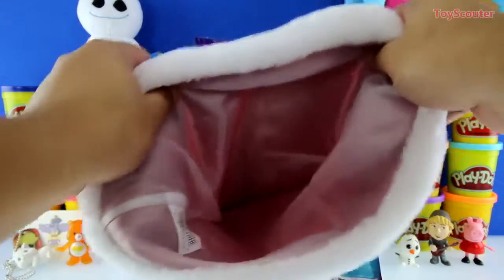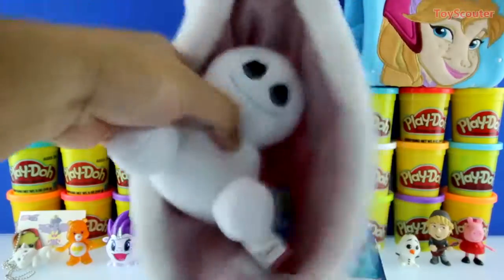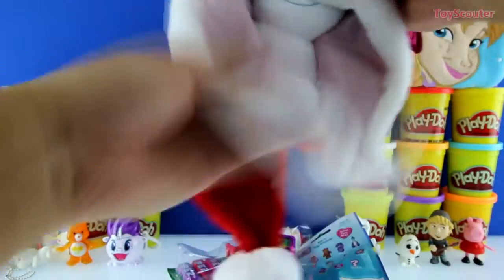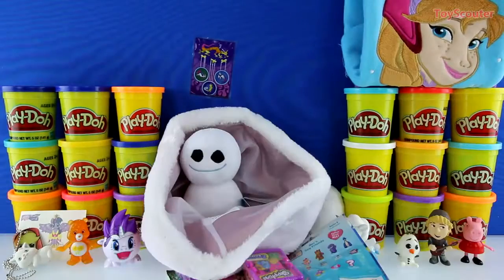Hey, maybe we can use this to keep Snuggy warm. Let's try it out. There we go. He looks all warm and comfortable now. Let's see what other surprises we got here, guys.